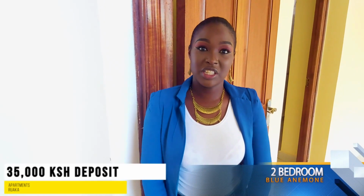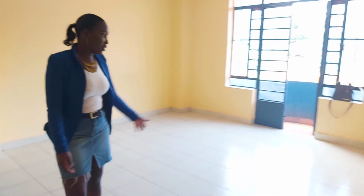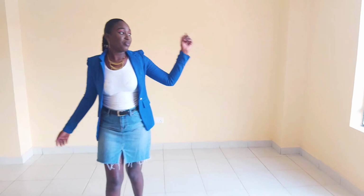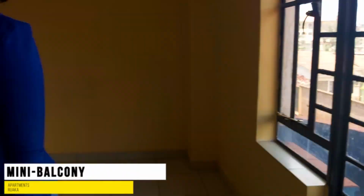is 35,000 Kenya shillings. So I'm going to be taking you through the house. So welcome. So right at the entrance, we have the living room area. It's quite spacious, as you can see. We have a mini balcony right over here, and natural lighting coming from the balcony right over here, as you can see.